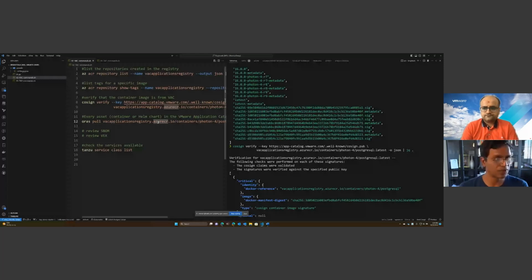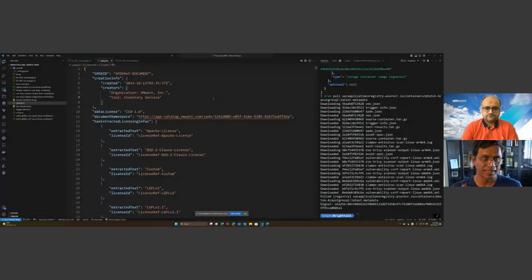One of the primary things I would like to focus on is SPDX, which is the SBOM, a software bill of materials that's available along with this container image that you requested within WAC. And this SBOM is available to you in SPDX format. You can also get CycloneDX. And over here, this SPDX basically lists every component that's available within this particular container image in SPDX format for the PostgreSQL container image that you had requested.